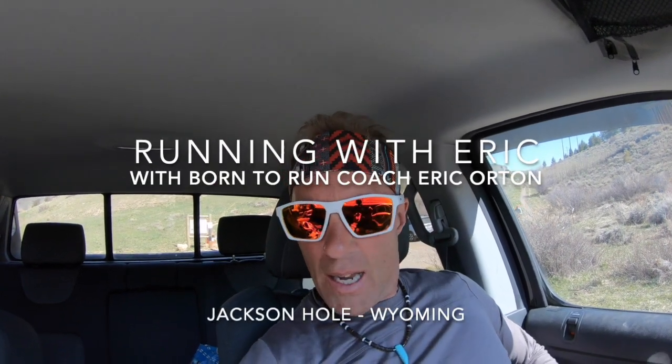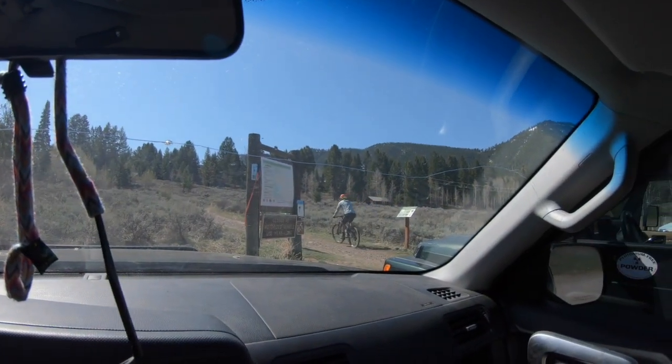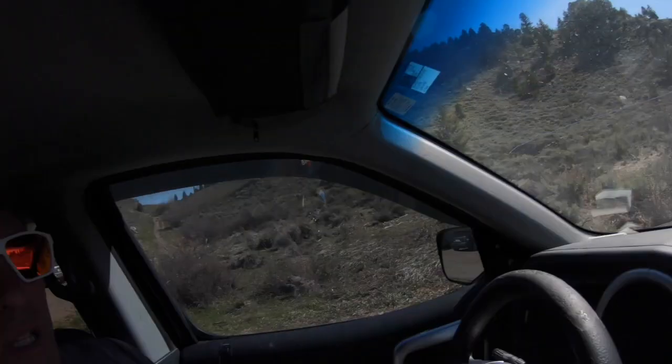All right, I'm at a very popular trailhead in town today. First time I've come to the trails in town since the trails opened May 1, and as you can see, there goes a mountain biker. This is a mountain biking, hiking, running, everything trail. And I'm headed up Crystal Butte today.